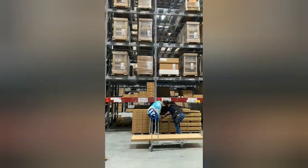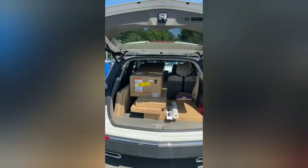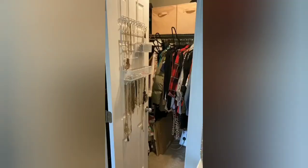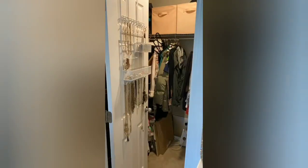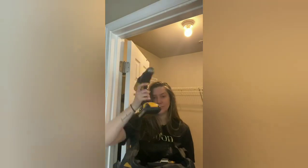I wanted the pack system, but it's super expensive, so I found these Billy bookcases, which are way more affordable. I purchased one large Billy and two smaller ones to create my own pack system that's gonna fit perfectly on the back wall. Once we got home, I got straight to work by removing everything from the closet. Then I wanted to take off the metal shelves from the walls. This was a lot of work.